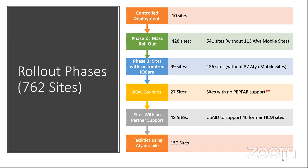So phase 3 would be different because we are having different engagements with the different partners with customized versions of IQ Care, so their rollout plan will be different from the mass rollout because there are some prerequisites that need to be done before the sites migrate.